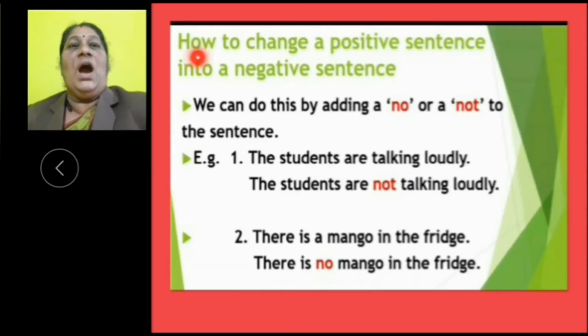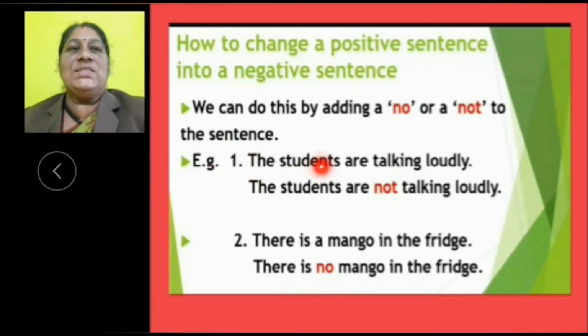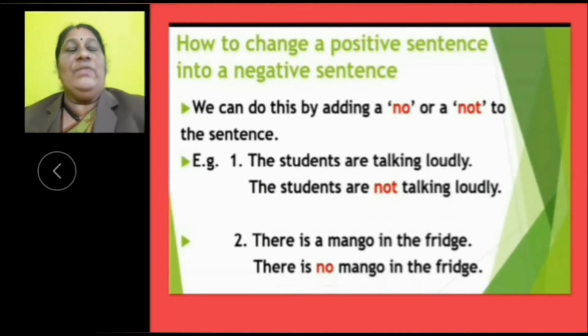Now, how to change positive sentence into negative sentence? We can do this by adding no or not to the sentence. First one, the students are talking loudly. This is a positive sentence. So, how can we change this positive sentence into negative? We can change this positive sentence into negative by adding not to the positive sentence. Let us see the negative sentence. The students are not talking loudly.